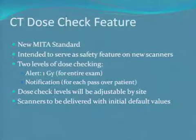We were also asked to help with the CT dose check feature. This is another hot topic. Newer scanners are being delivered with a new feature on it called CT dose check. This was really, I think, pushed by the FDA. The FDA wanted the manufacturers to do something to stop these overexposure accidents.